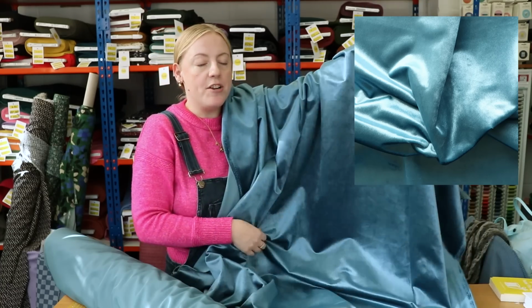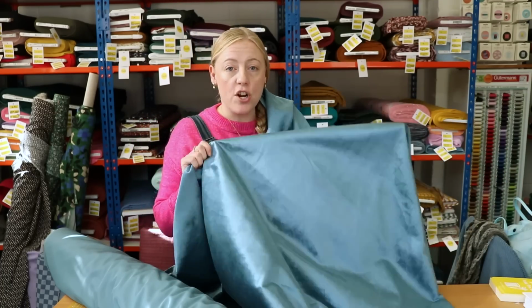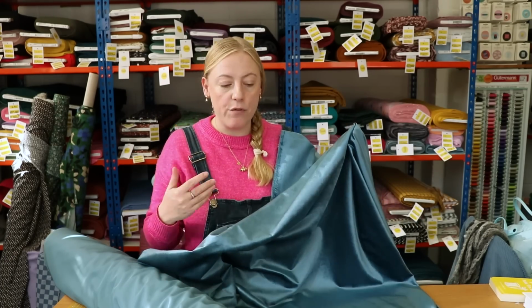Now it doesn't have any stretch, and it's got some weight to it, so we thought it would work really well made up into a structured garment. So one of the patterns we did think of was a blazer, so something like the Richmond blazer from Nina Lee Patterns would work really well, or any blazer pattern would work really well with these velvets, and would therefore be a nice layer for you.